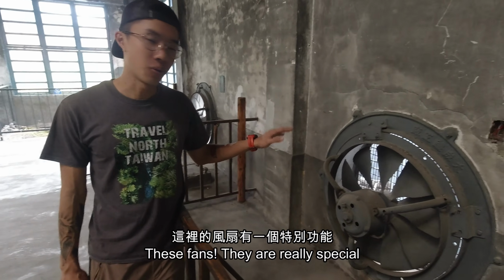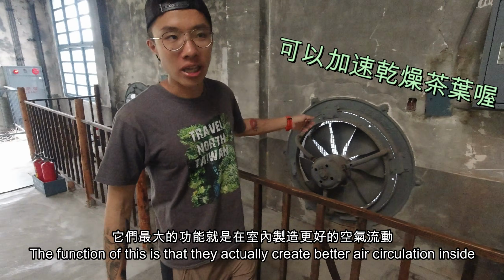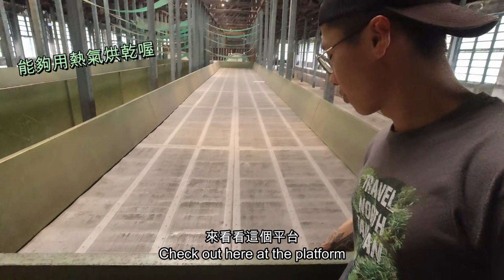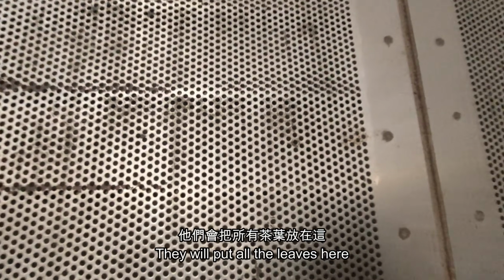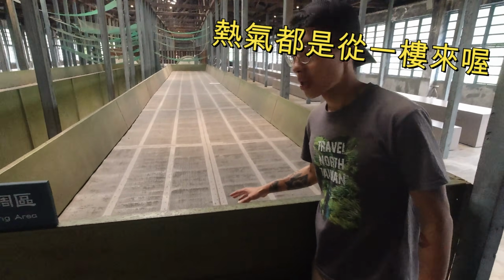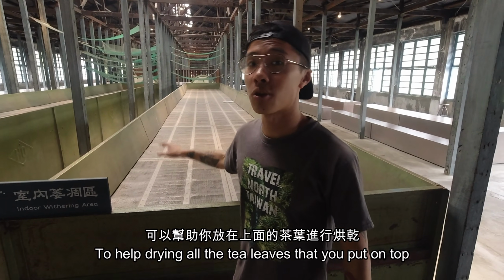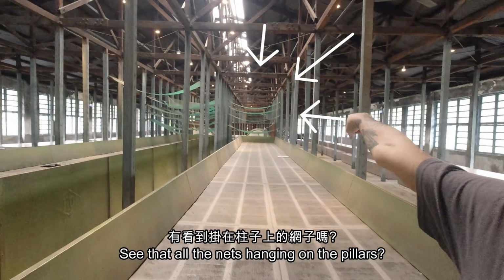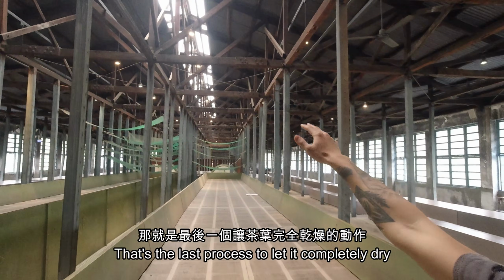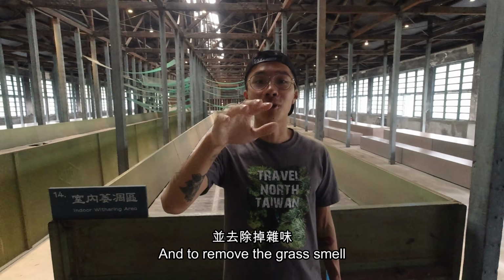This phase, they're really special. You put here almost at every single corner. So the function of this, it actually creates a better air circulation inside. You check out here at this platform, they put all the leaves here because there's hot air generated from the first floor. And then the steam slowly comes out to help dry all the tea leaves that you put on top. Then you see that all these nets hanging on the pillar? They will put the tea leaves on top of it as the last process, so that it completely dries and to remove the grass smell.